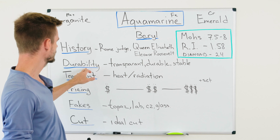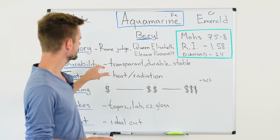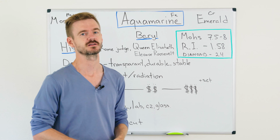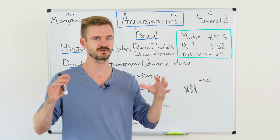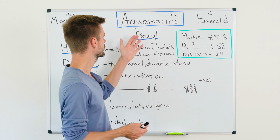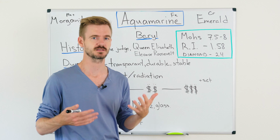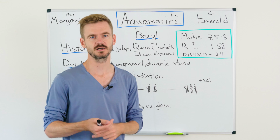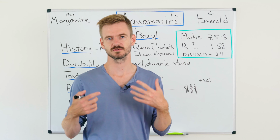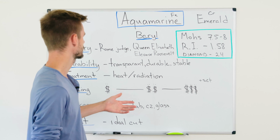Next, what I want to talk about is the actual durability of the aquamarine. And when we're talking about the durability, we're pretty much talking about the durability of beryls in general. I just want to point out that the highlight is that beryls are very durable, and out of all the affordable gemstones, I would say it's one of the best choices. It's very stable, so it isn't affected much by temperature or anything like that. It's also very stable to water or ultraviolet light or anything like that. So it's a very great choice.